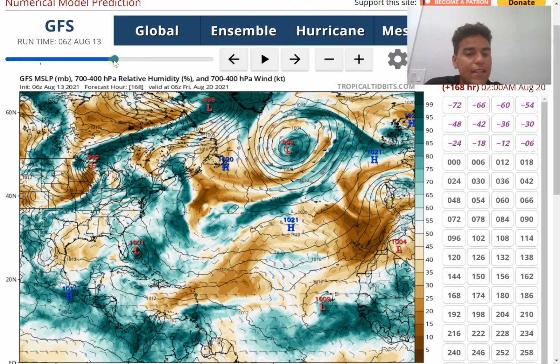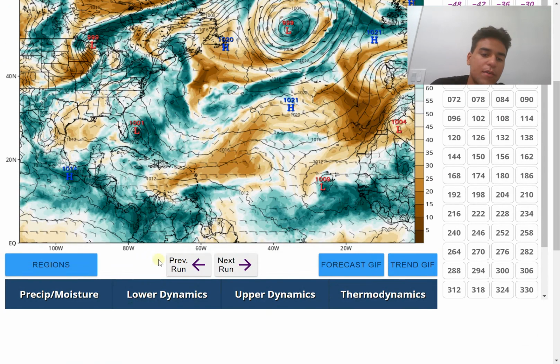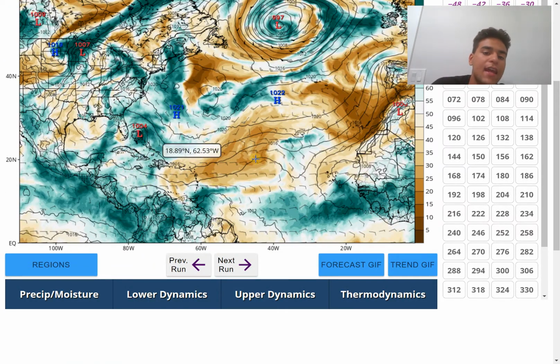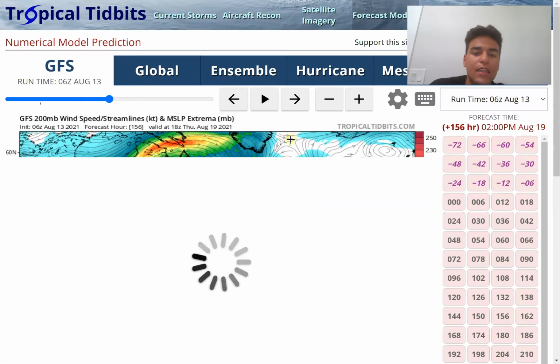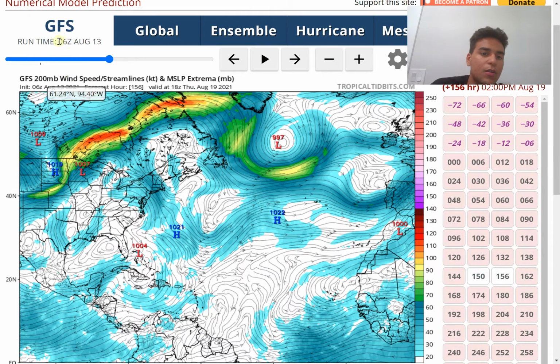We have to just wait and see if the GFS model and the European model keep persisting on this idea that it wants to develop some sort of tropical storm or hurricane. But as of right now, it seems like for the short-term future, this tropical storm is expected to mainly stay as a weak tropical storm.